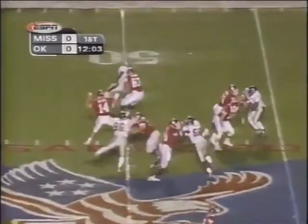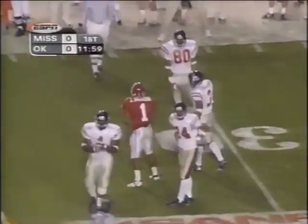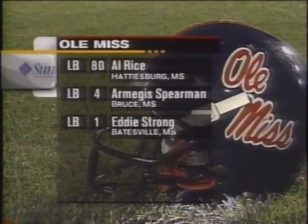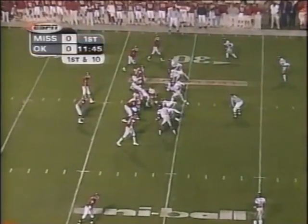Josh Heupel got his man at the 32. Jarrell Jackson. The Rebels are decent against the pass. They did set a record, this front four, with 38 sacks, 3rd in the SEC this year. The linebackers are good. Armijah Spearman is sort of the spiritual leader of this team. Eddie Strong is the leading tackler. Corners are pretty good. Lucas and Strickland. Hurd and Taylor are the safeties.